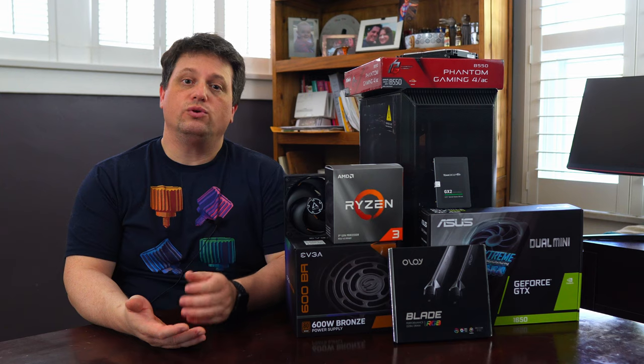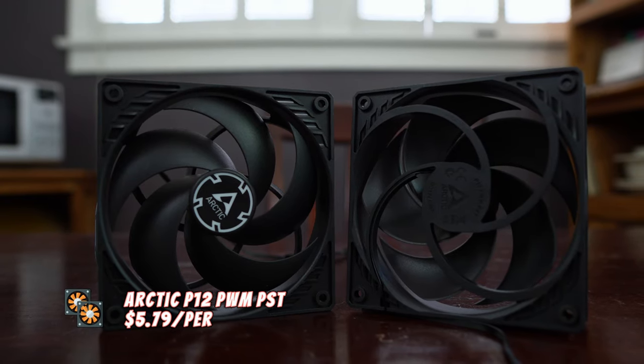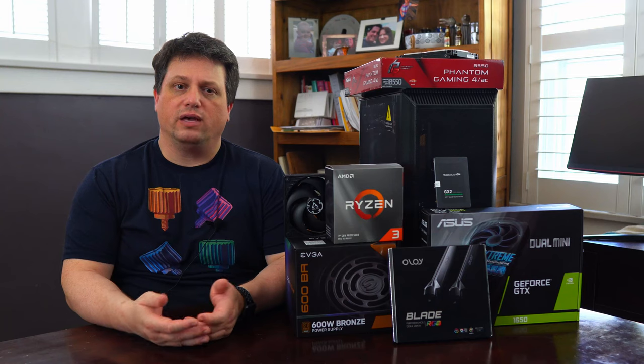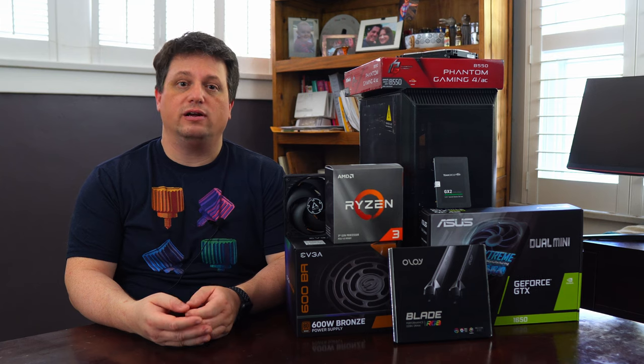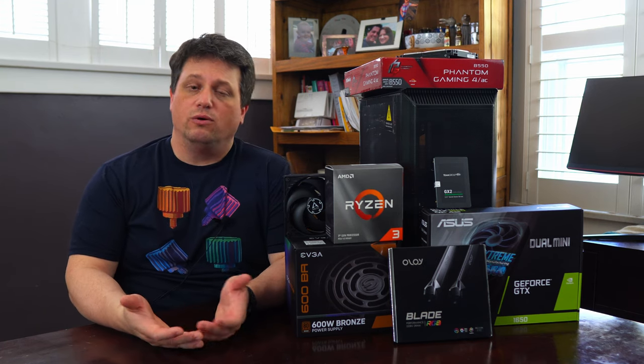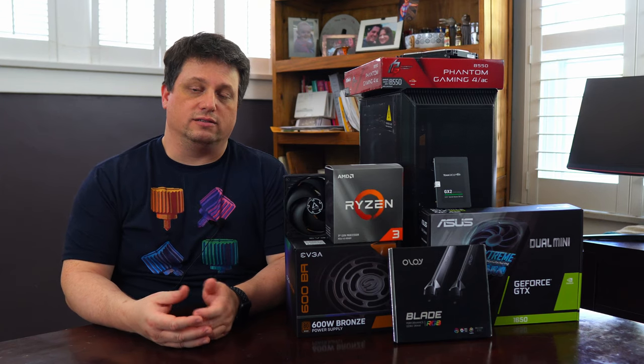Speaking of fans, there's only one included with the P300A, so I'll be adding 2 Arctic P12 PWM PST fans at the front as intakes. They're quiet and push a lot of air. I've used them in previous builds as well, and I'm very happy with their performance. You can buy 5 packs of these for relatively cheap, which comes in handy if you plan on building several computers or think you might need some more fans in the future.